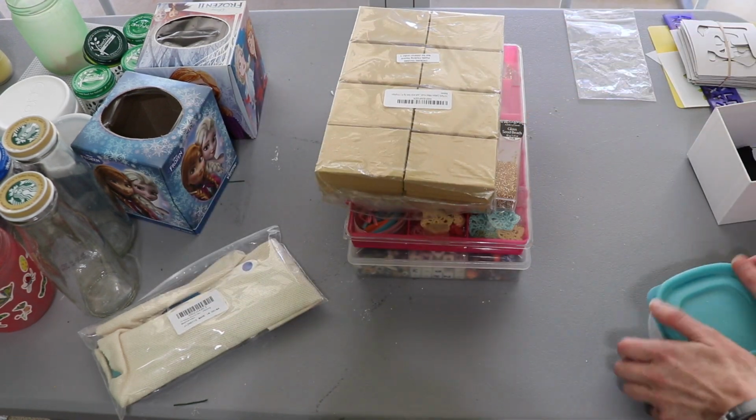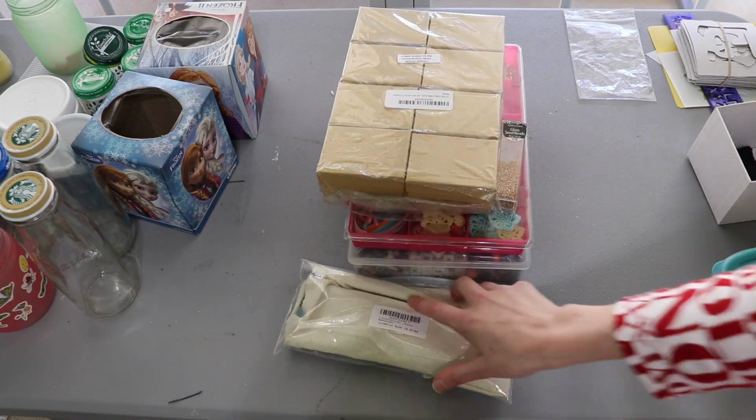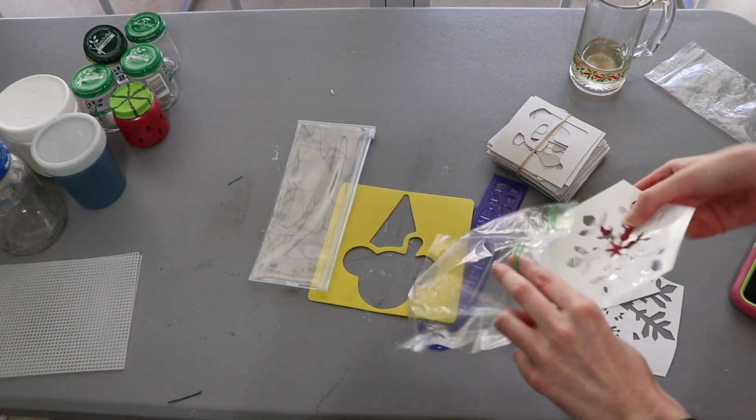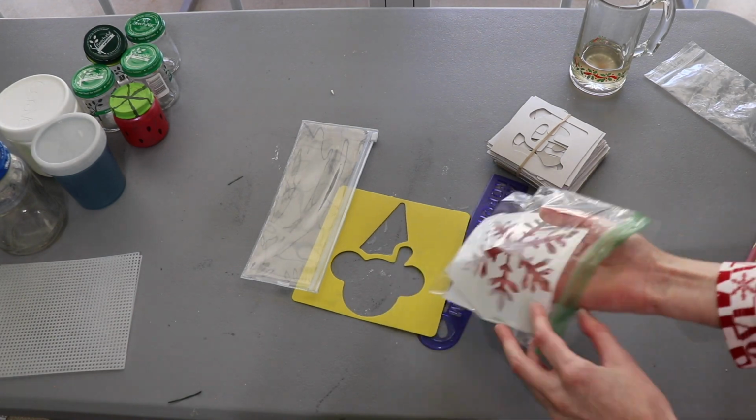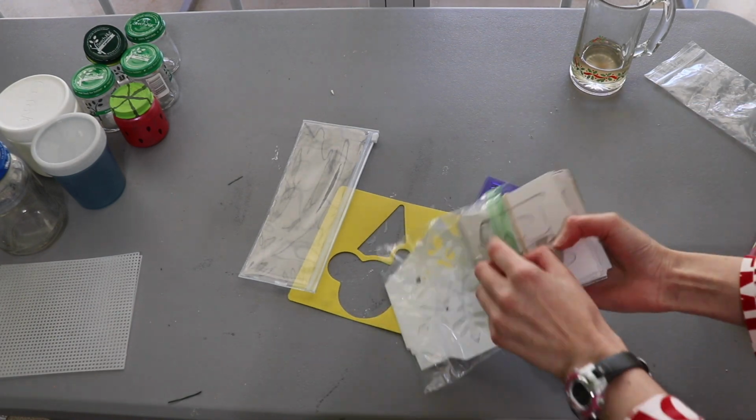And now my jewelry items are ready to go back on a shelf in the closet. At this point, there were just a few items left on my table. I organized them a little bit, and I'll put these items away at the very end once I see where I have space left.